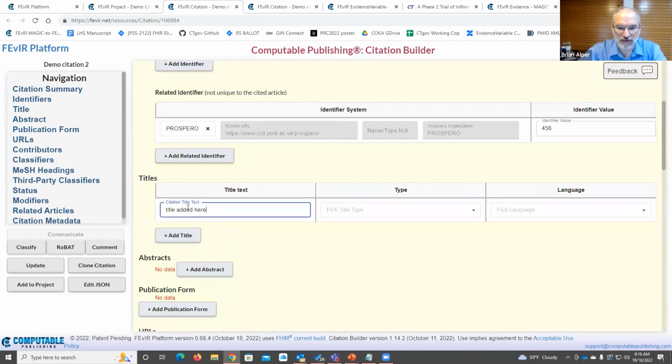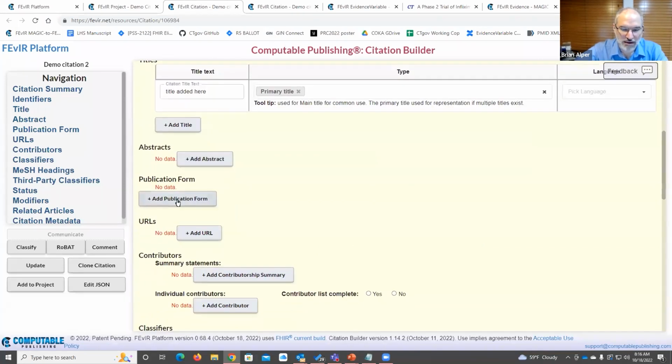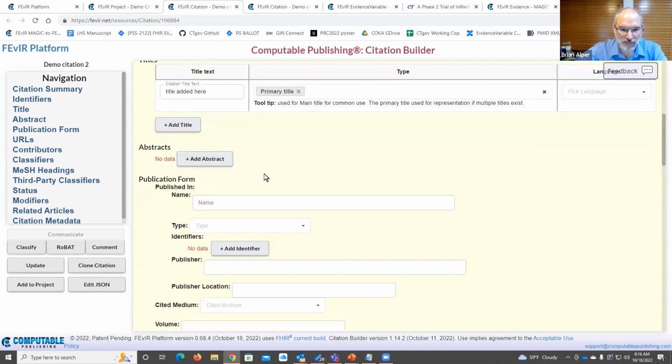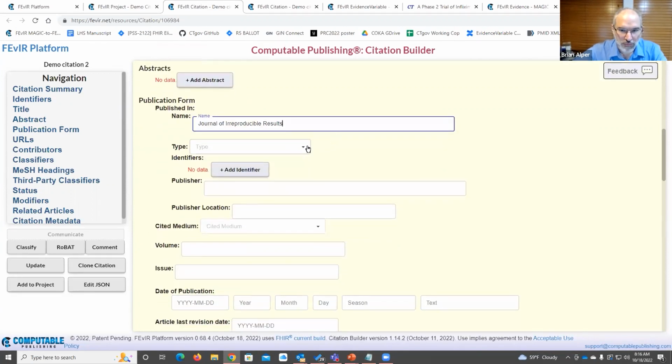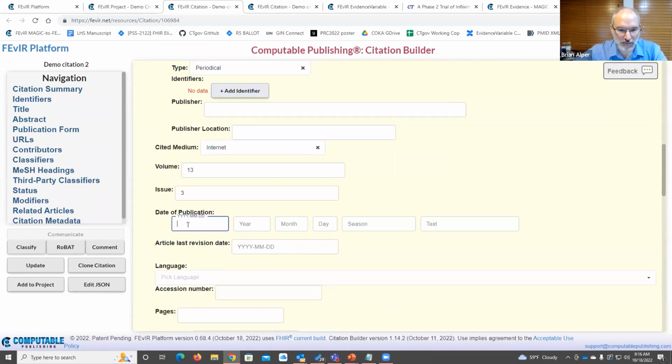Title added here, and we can classify the type of title. It's the primary title. We could even specify the language if we wanted to. We could add abstracts, add detail on the publication form. And this was published in the Journal of Irreproducible Results. Maybe that's a journal, and it was published on the internet in volume 13, issue 3. And we can put in a date in a structured form, 2022.